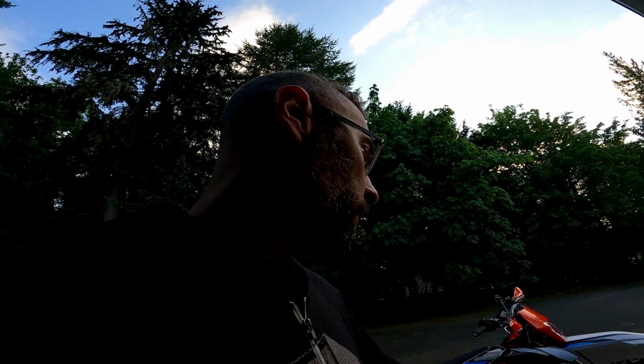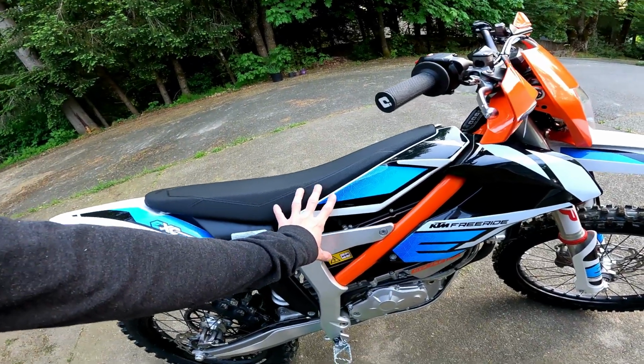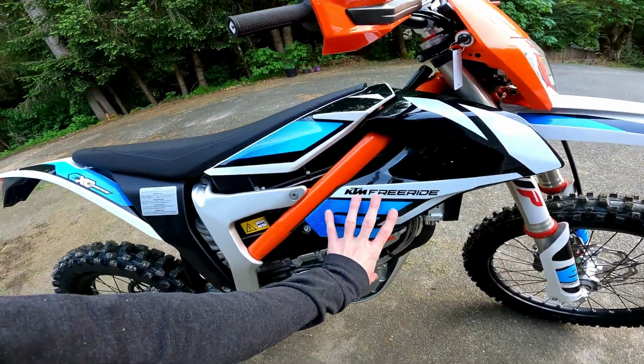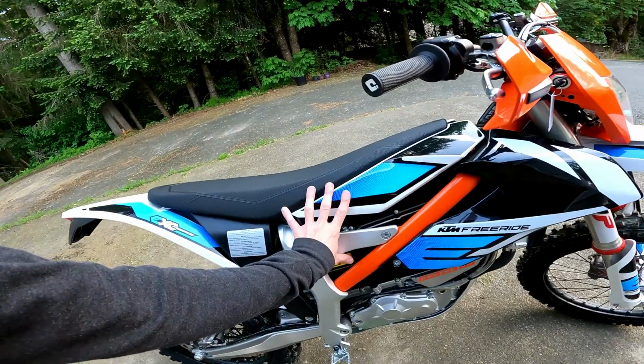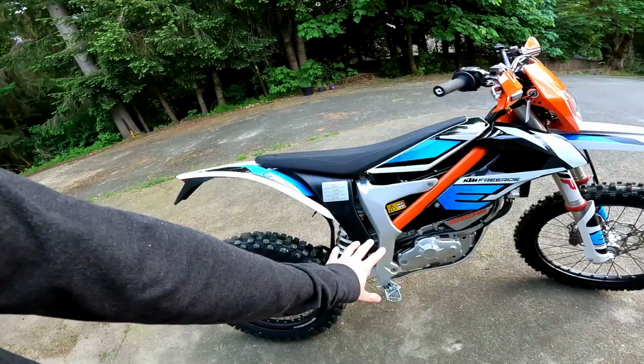I believe the FreeRide is the same weight as the KLX, but it carries the weight further back on the bike. Most motorcycles carry the weight in the front because that's where all the engine is. So this thing carries it back a little bit further, which makes it just feel different when you're on the bike, which is awesome. I'm trying to think what else I really like about it. Yeah, it's silent. It's not overly tall.